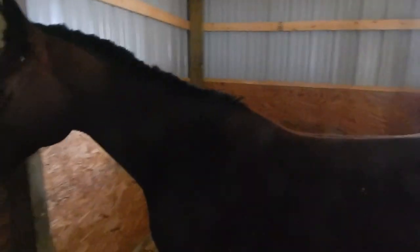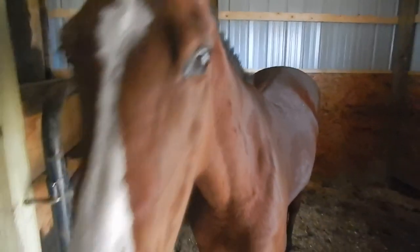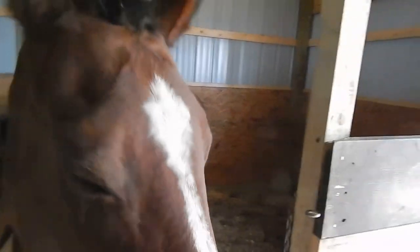And there's Gertie again coming in, checking to see if I'm feeding her grain for the night. Oh, stop. She can be kind of a brat sometimes. But, yeah, like I said, this is Gertie. She's my girl. She can be pretty feisty some days.